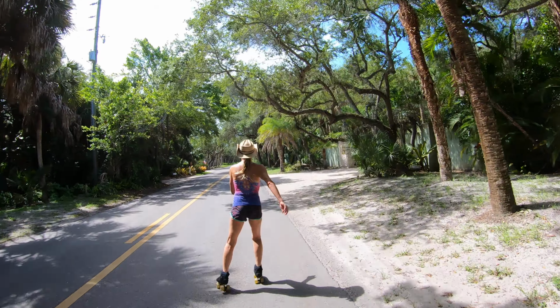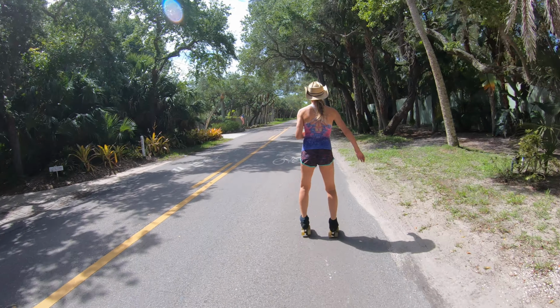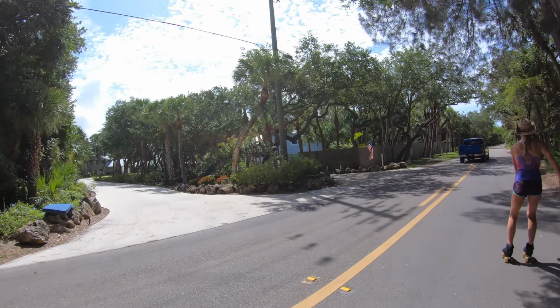Got a big truck coming behind us, another vehicle. It's not that bad though. There's plenty of room. 4th of July. Look at that. I got no one behind us.